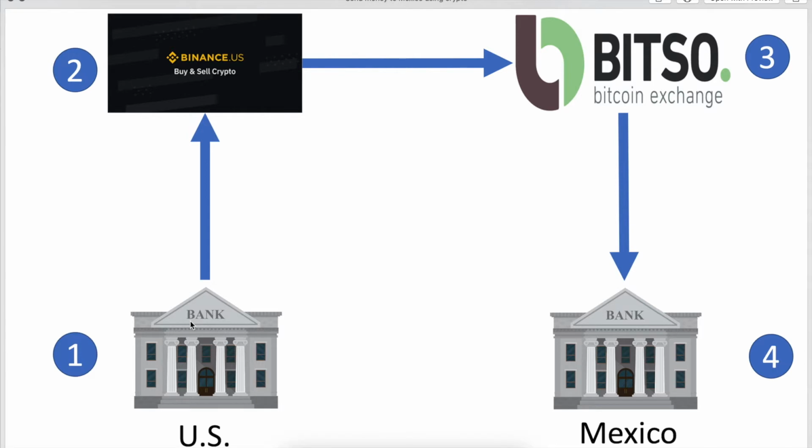So on this screen, you can see the steps that I'm going to take. First, I'm going to show how to take US dollars from the bank in the US and send them to the cryptocurrency exchange. And then once the funds are in the cryptocurrency exchange in Binance, we're going to take those US dollars and convert them for a cryptocurrency. And then we'll take that cryptocurrency and send it over to the exchange in Mexico. And once the funds are there, we're going to take that cryptocurrency and exchange it for Mexican pesos. And finally, we'll take those pesos and deposit them to the bank account in Mexico.